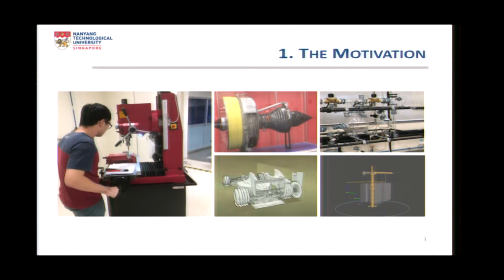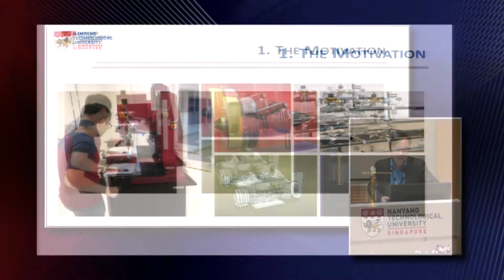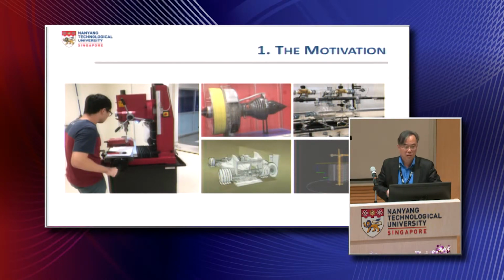I'm from mechanical and aerospace engineering. We have typically 600 to 800 students per intake. Given so large a cohort, but our workshop, in mechanical engineering we always have workshop, we have a limited number of turning machines, CNC machines. I think it's about the same in many other universities; they have similar problems. So at the end of the day, our students have very limited access to those workshops for hands-on experience.